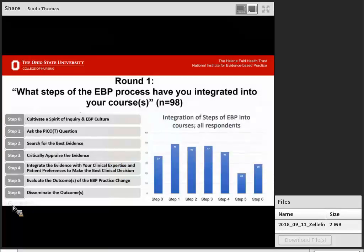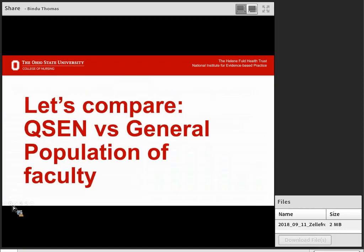And look at the distribution here. Excited to see that step 0 showed up more often across the board than it had in any of the 3 levels of academic programs in their breakdown. And again, step 5, which is evaluating the outcomes, also made a better presence. Still though, intriguingly enough, steps 1, 2, and 3 are really where people have lived and invest the most energy. All right, so that was the CUSIN group. Let's go on now and compare CUSIN with the general population. So next slide, please.